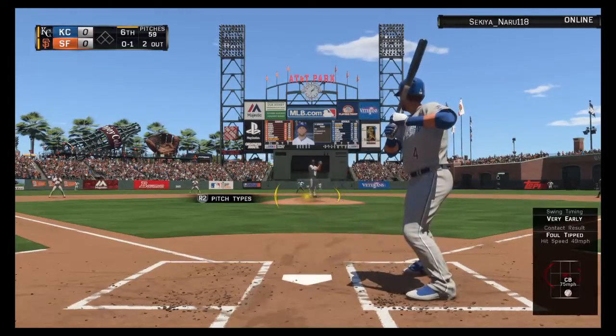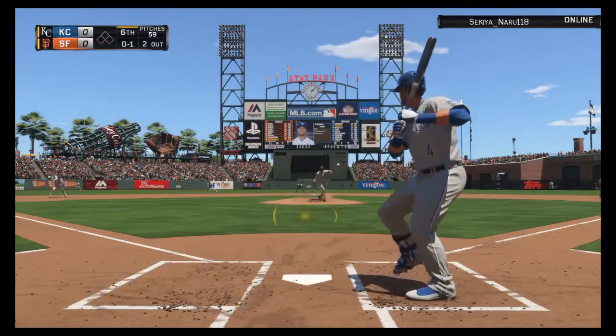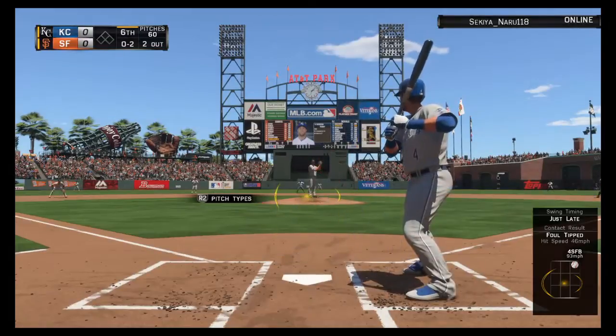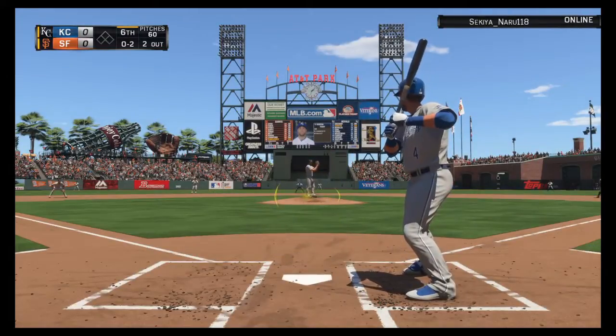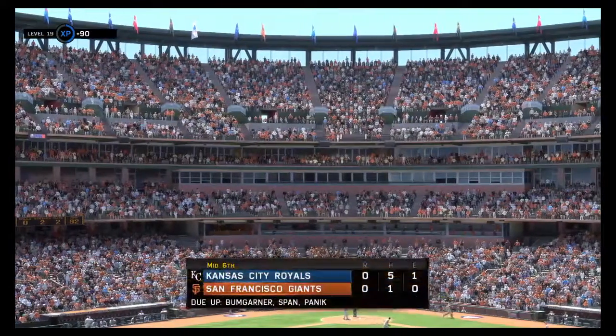Tap fouled at home plate. Another one fouled off, and he's quickly behind 0-2. Frozen on the fastball. Never had a chance, and the inning is over.